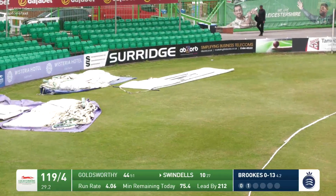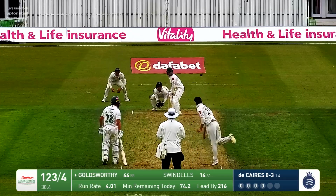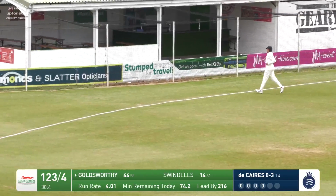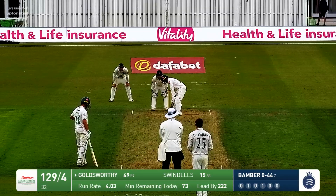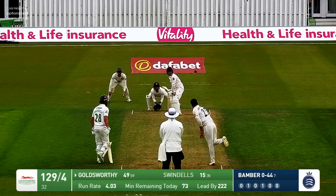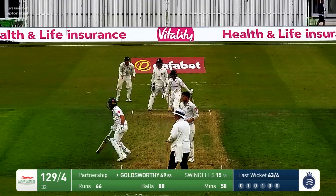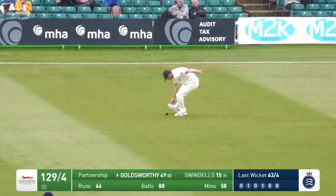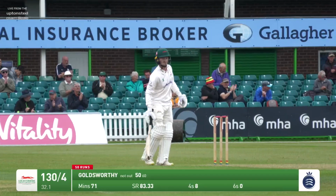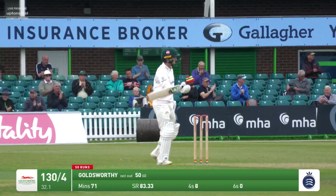Swindles moves to 14. Bit of flight on this. It's swept up and over, backward square leg, and fine of Holden, who's just in front of the deep square. Carey then is in from the Bennett end, round the wicket to Lewis Goldsworthy, who drives, and that's the single he needs for his 50. The first half-century of the game. A really, really fine effort from the Somerset man.